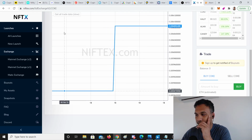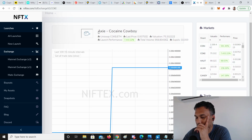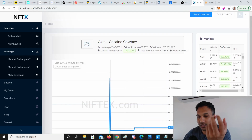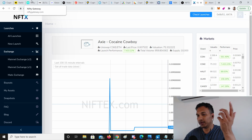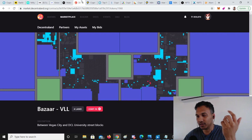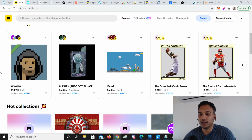And with Niftex as well, you can fractionalize things. You can see people have fractionalized different things. This guy has fractionalized his Axie Infinity item, and you can see it has its own marketplace. So you can now invest in a fraction or an ERC-20 token on that project. There are all these creative ways that people are starting to invest. And you can also invest in the cryptocurrency. For example, Decentraland has the Mana token, Sandbox has the Sand token, Rarible has the Rari token. So you can invest in the whole ecosystem.